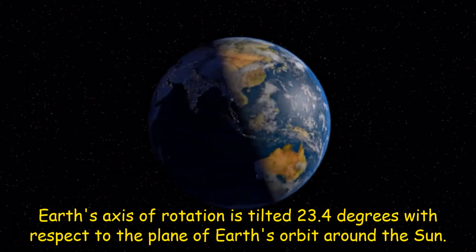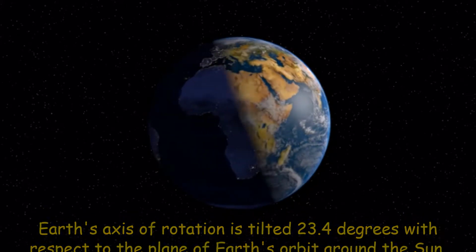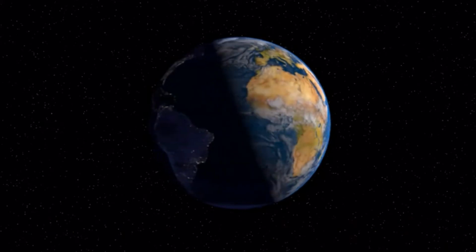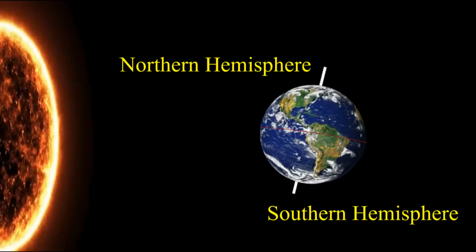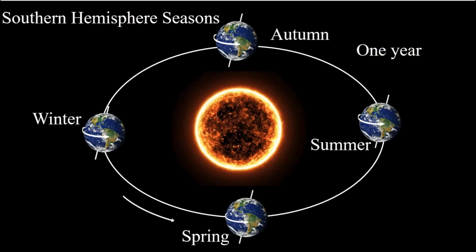Earth's axis of rotation is tilted 23.4 degrees with respect to the plane of Earth's orbit around the Sun. This tilt causes our yearly cycle of seasons. During part of the year, the northern hemisphere is tilted toward the Sun and the southern hemisphere is tilted away. With the Sun higher in the sky, solar heating is greater in the north, producing summer there. Less direct solar heating produces winter in the south. 6 months later, the situation is reversed. When spring and fall begin, both hemispheres receive roughly equal amounts of heat from the Sun.